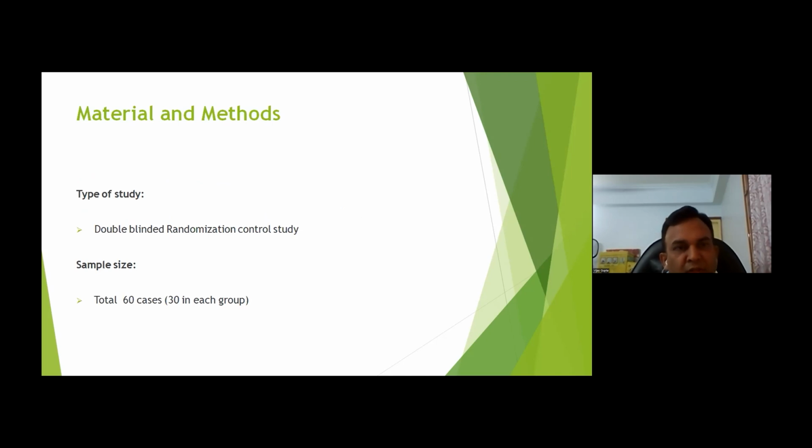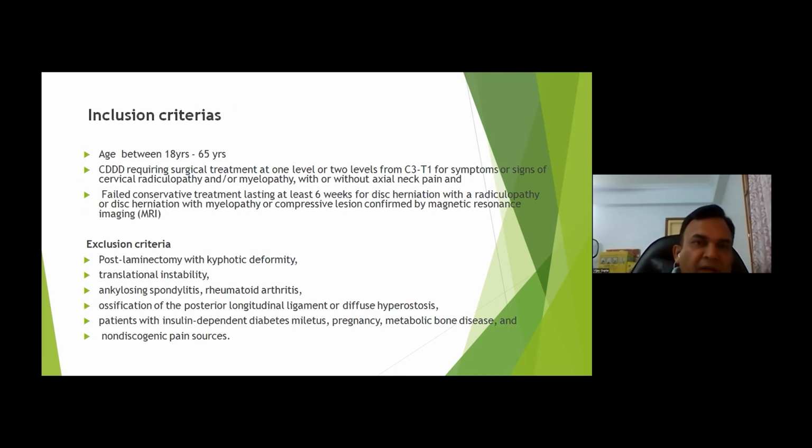The materials and methods: as I have already told, this is a double-blinded randomized control trial with a sample size of 60 cases, 30 in each group. Inclusion criteria were: age of the patients 18 to 65 years, cervical degenerative disc disease requiring surgical treatment at 1 level or 2 levels from C3 to T1 for symptoms of cervical radiculopathy and or myelopathy with or without axial neck pain, and patients who failed conservative treatment lasting at least 6 weeks for disc herniation with radiculopathy or disc herniation with myelopathy or compressive lesions confirmed by MRI.